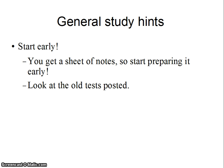Look at the old tests that are posted. There's a lot of them. In fact, I would note now, the finals actually share a lot of interesting problems that might appear on third tests, as well as the old third tests. I've pointed to a couple of things on old third tests, if I said that enough times during class. I'll point to one again later.